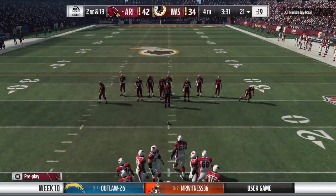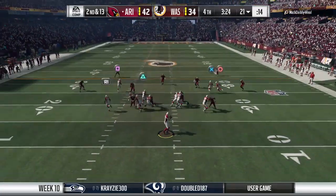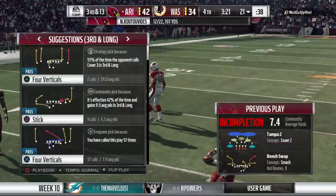Second down and a little ways to go here. 2nd and 13. From the shotgun, he'll look to throw. And the hit jarred it loose. It's incomplete.